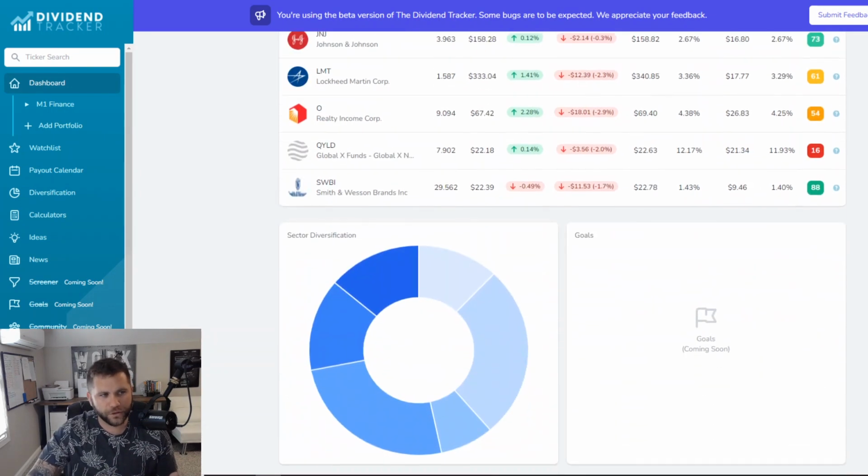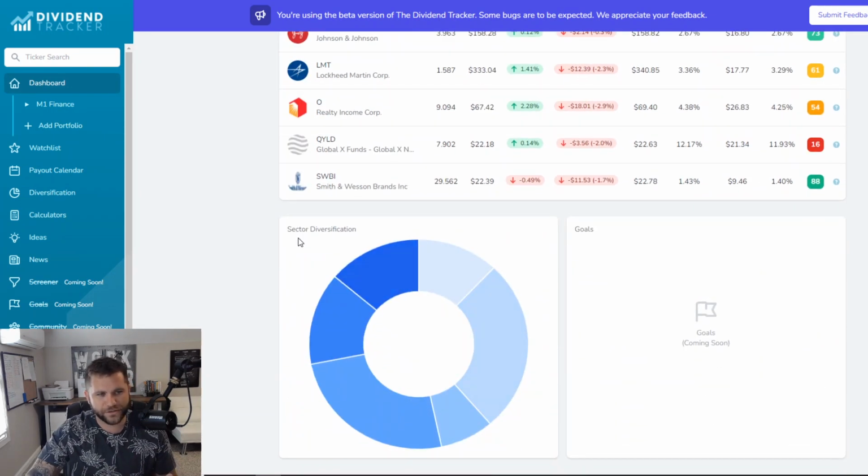And if you scroll down a little bit more on the dashboard, you can see there is a sector diversification, that there's an actual tab for that. We can get into that in a second as well. And then there's also a goals tab here that says coming soon.